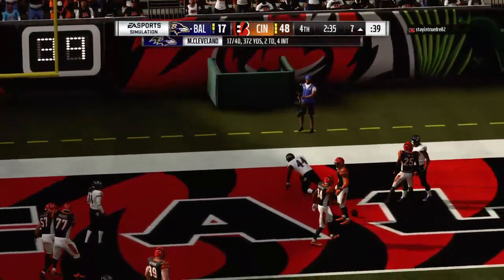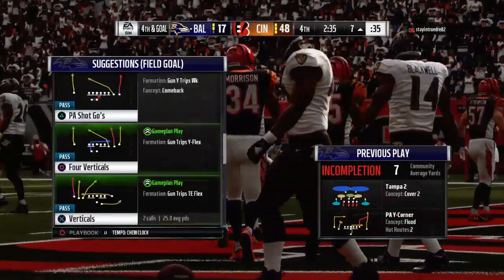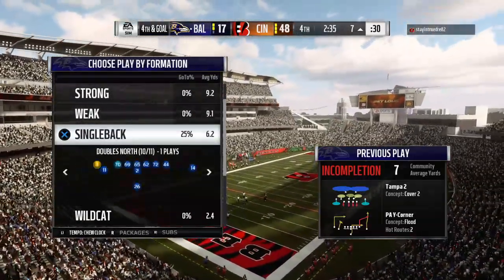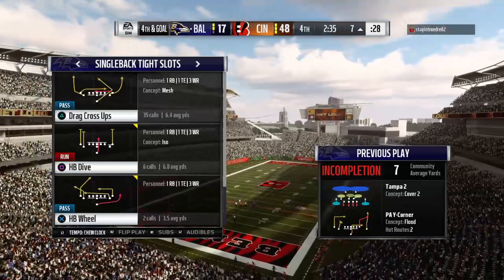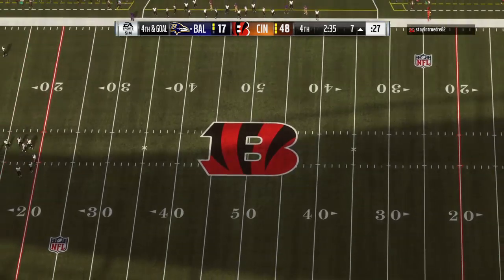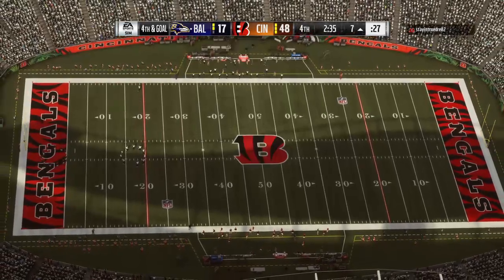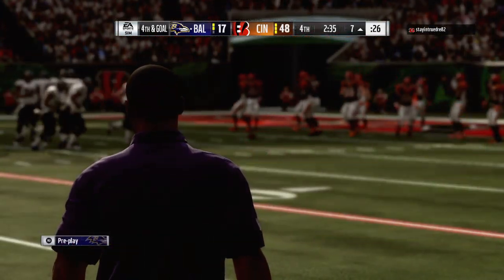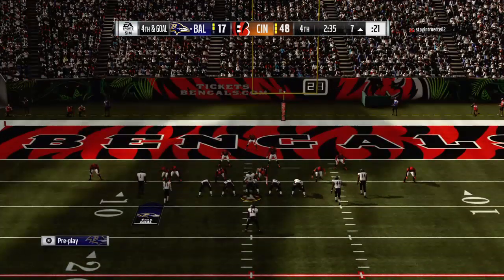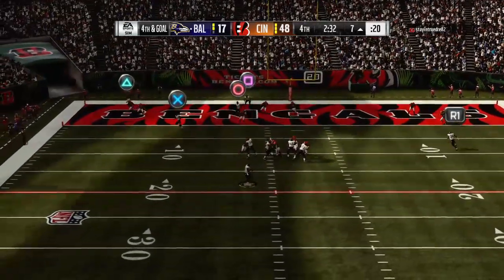And that will be incomplete as well. Certainly looked like they were getting ready to convert there on 3rd down, but what an effort to get his hand on that one, knock it away, and brings up a 4th down decision. And a field goal obviously means nothing here. They're going to go ahead and go for it on 4th down. As expected, they're going for it to keep the drive alive.